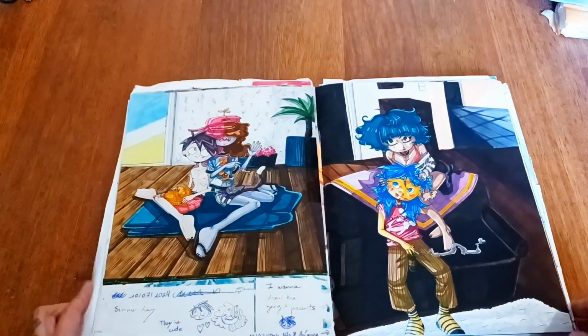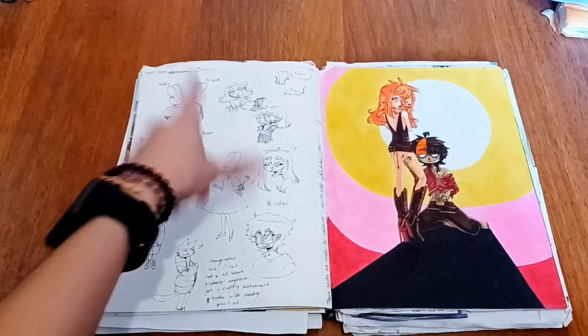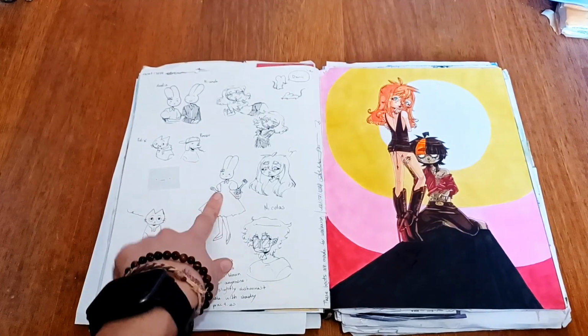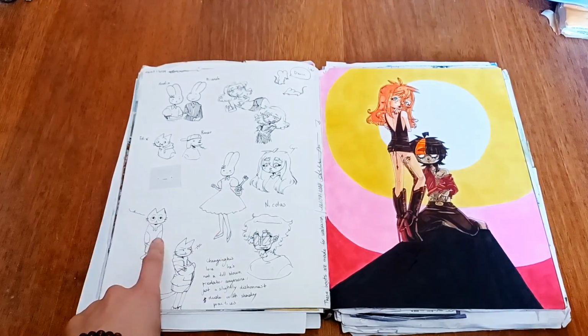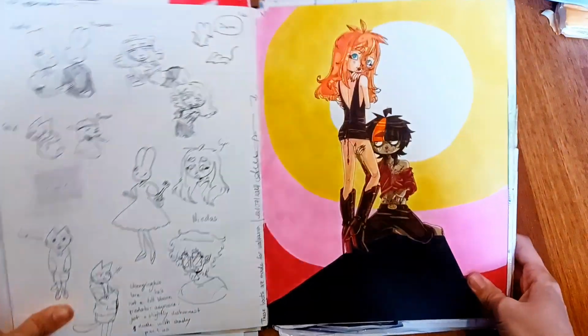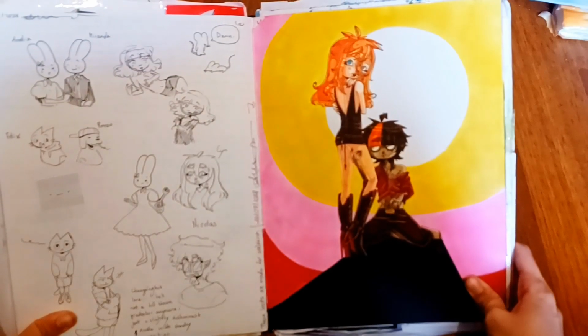This is his girlfriend. Okay, Laurent Tang furry era. I like drawing animals sometimes. I like this cat. Look at this dumb looking cat. Okay, this is Blue, and I always draw him.